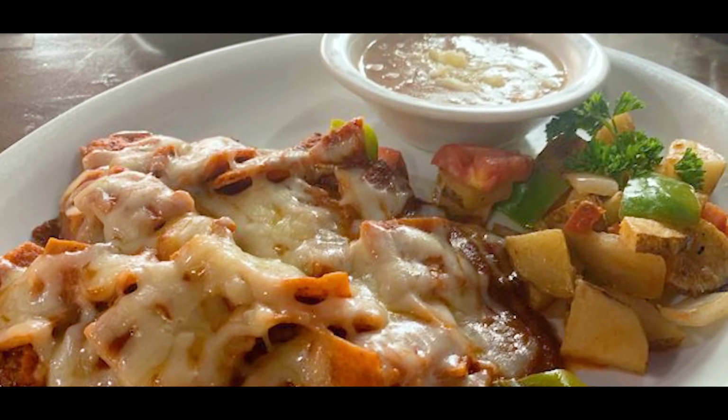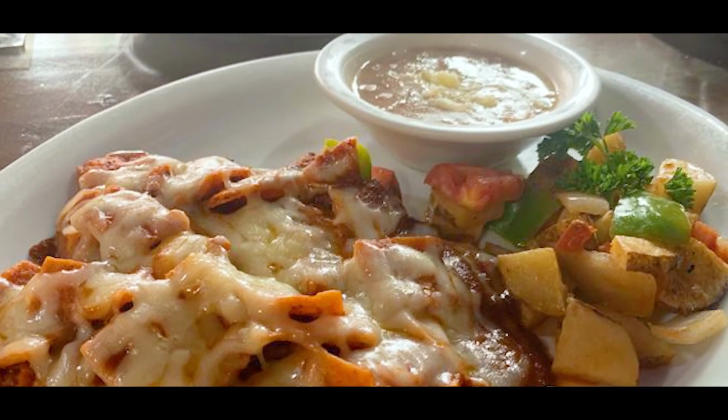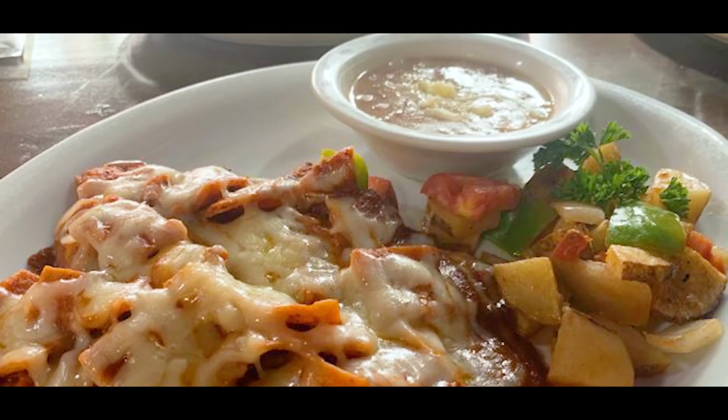The chilaquiles also come with the option of having meat or eggs on top. I messed up and ordered them plain. They also offer a chilaquila omelet, which is awesome.